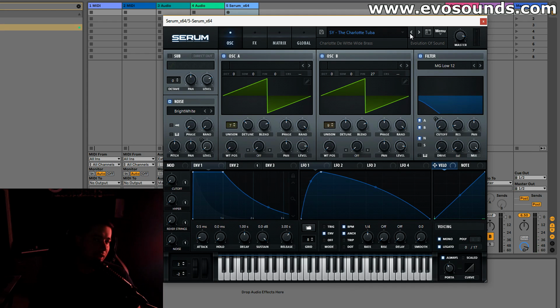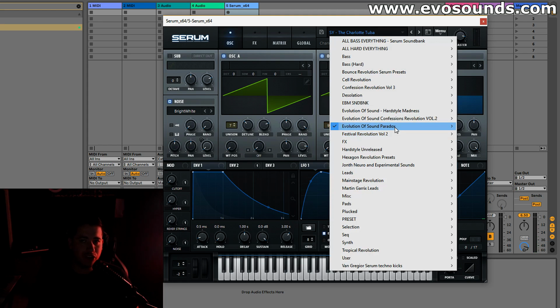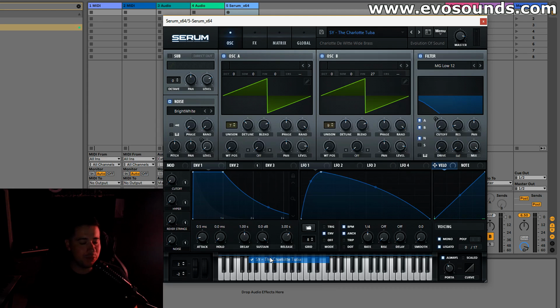And finally, guys, I'm going to show you guys the last sound, which is going to be a synth shot called Charlotte Tuba, which is one from Charlotte DeWitt's tracks. It's going to essentially sound like... If you guys want to use it, you can turn it into string.